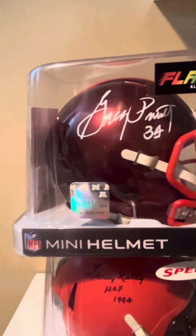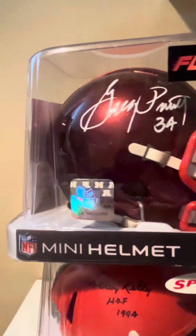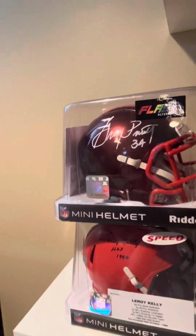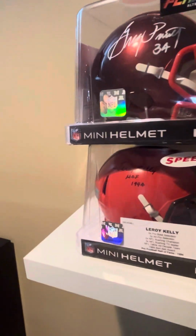It's really cool. And also, all of the mini helmets have a hologram there, so they are authentic Riddell mini helmets, not fake or off-brand helmets.